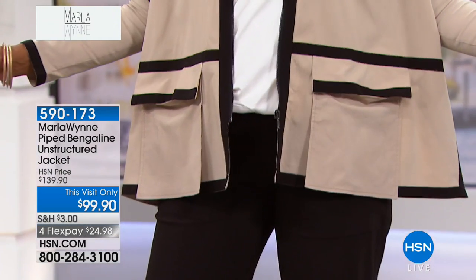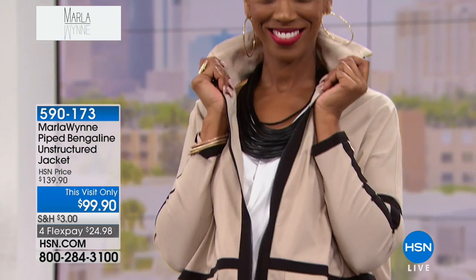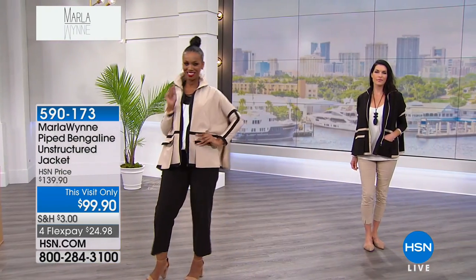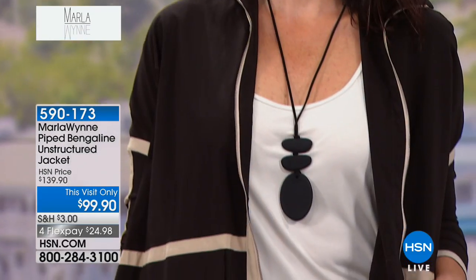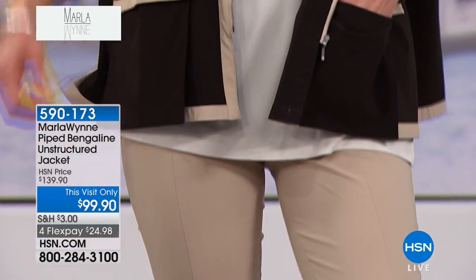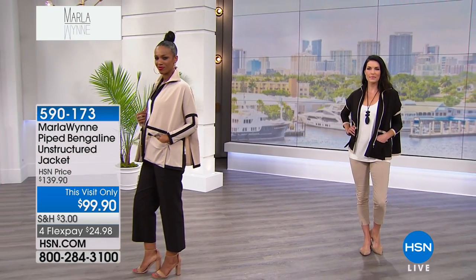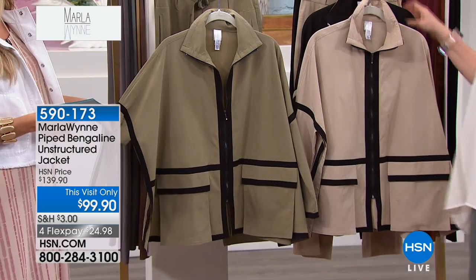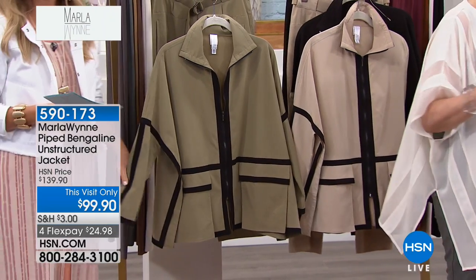And this is that bengaline as well. I sometimes wear this as a little shirt. In the early spring, I was wearing it literally as a flowy shirt. We did the bengaline pant that you saw before, but we also have the skinny bengaline that you see Angie in. So you can dress it up, dress it down. We've got it in the linen with the black, we've got it in the olive gray with the black, and then we've got it in black with the linen.